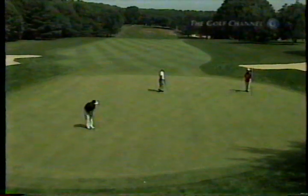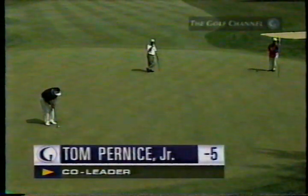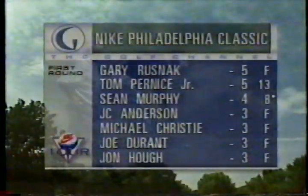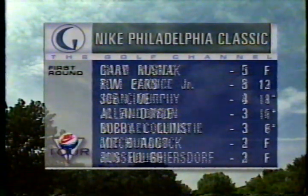At 14, one of our co-leaders, Tom Pernice Jr., to try and take sole possession of the lead. It's fairly quick, going downhill, going to break to his left. Not one he can go at too hard. And maybe a little defensive on that, leaving himself 3.5 feet. Tom Pernice Jr., a couple under on the backside, 5 under on the day. Back with more of our first round coverage after this.